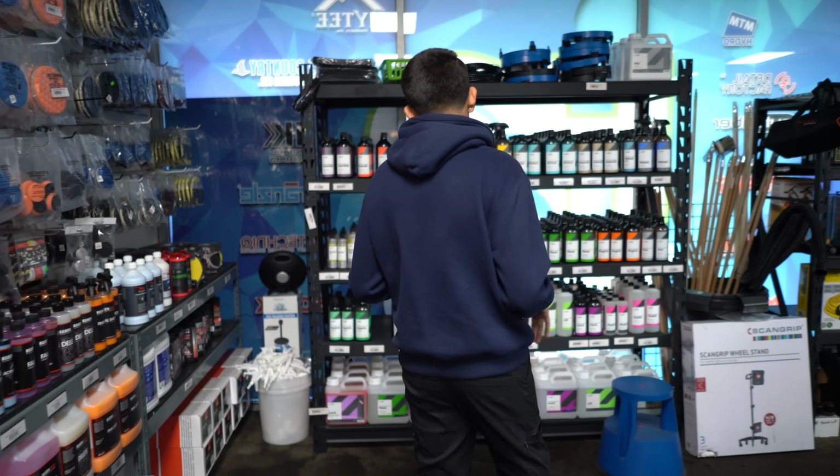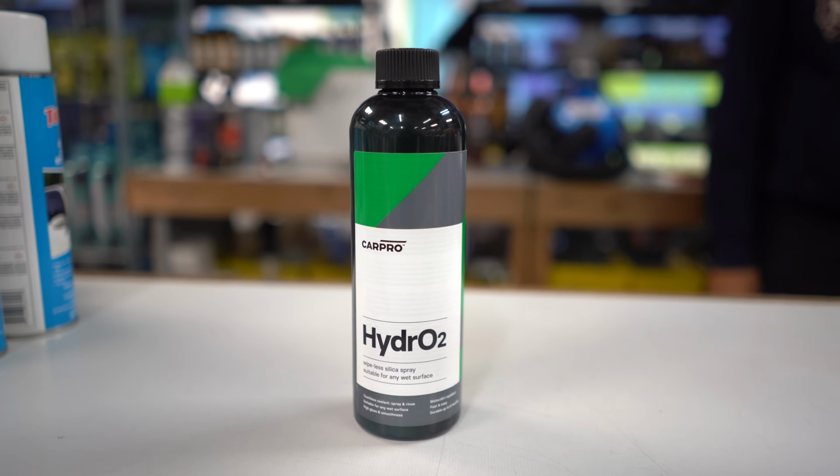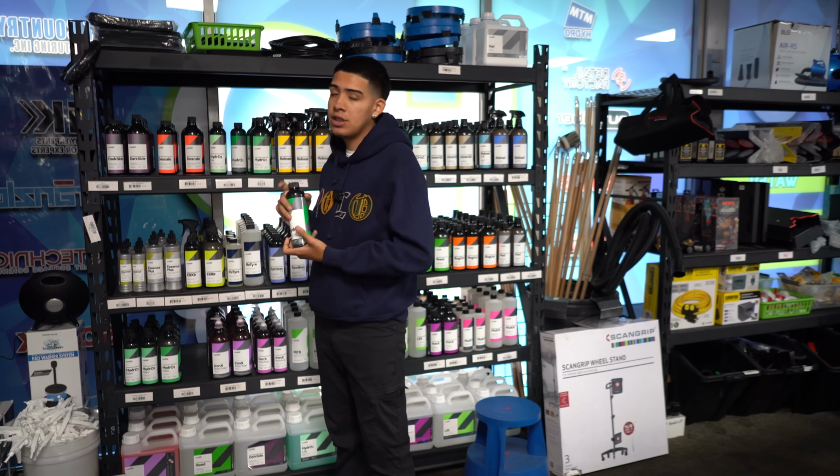Now we're gonna jump into protection while we're still on sprayables and detailers in a way. So for number two, I wanna go ahead and introduce you guys to Hydro 2. There's two versions of this. There's the Hydro 2 Light and then there's the Hydro 2.